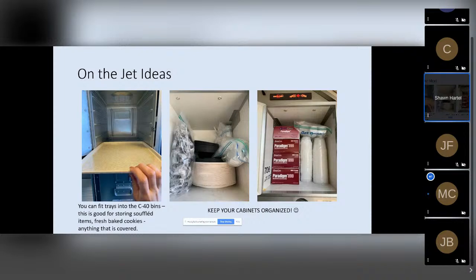If you soufflé your stuff ahead of time and you don't want to put it in your tray cart, you can put it in the bins and slide those in. Basically anything that you can put in there that isn't going to create a mess, you can store in there.